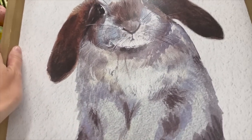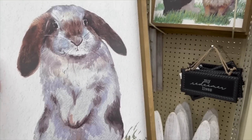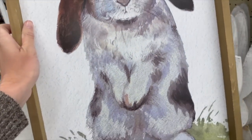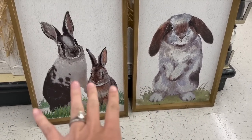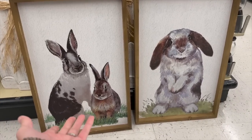$24.99, and then this guy, let me see if I can get a price. Oh my goodness, look at them behind there. Oh my goodness, how cute are they? These are, where's the price? Am I missing something here? Let me see. Okay, these guys are $25.99 regular priced, and then they are, I believe, 40% off on top of that. But these are so cute.